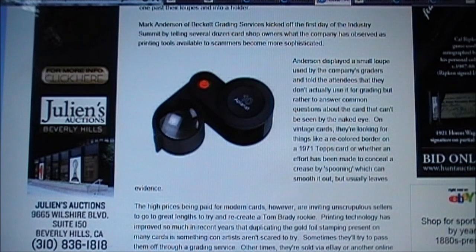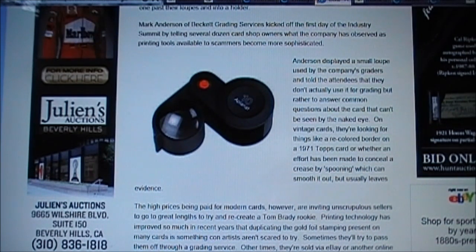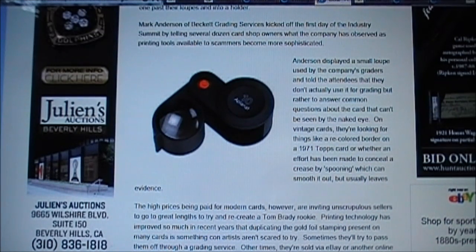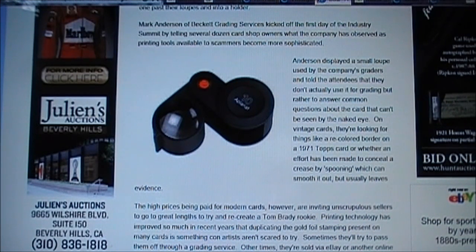Why? His cards are obviously counterfeit, and I've developed my own test, which I call the field test, and I've explained it plenty of times. I told the companies, JSA, PSA, Beckett, it takes less than a second. You can tell if the card's real or not just by doing a field test. You can do it blindfolded. You don't even have to look at the card to tell if it's legit or not. And yet they refuse to do anything about it.